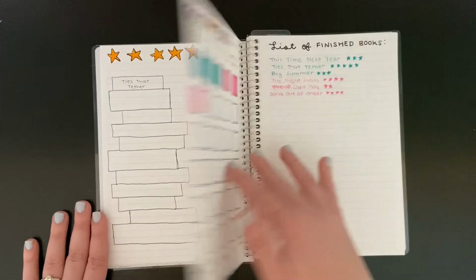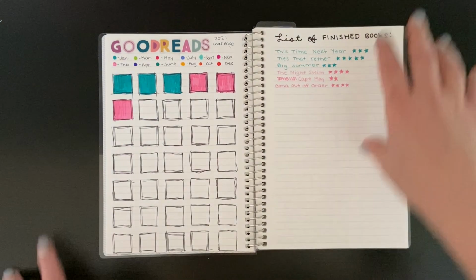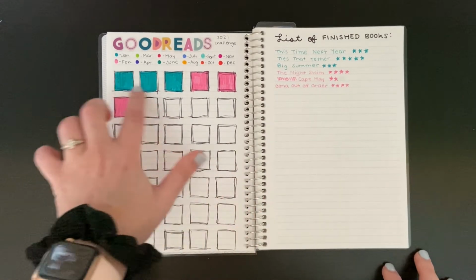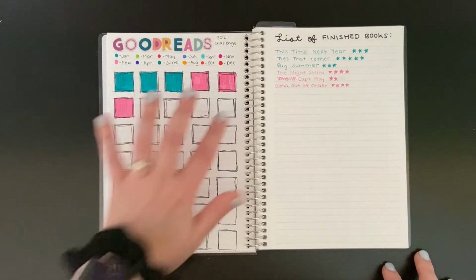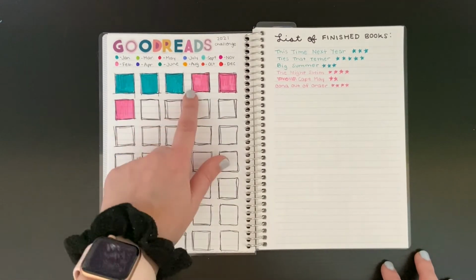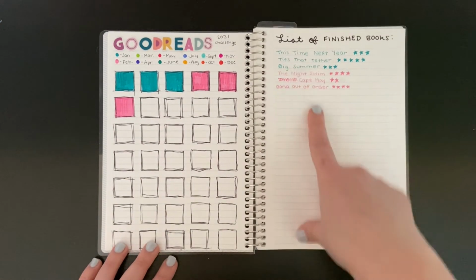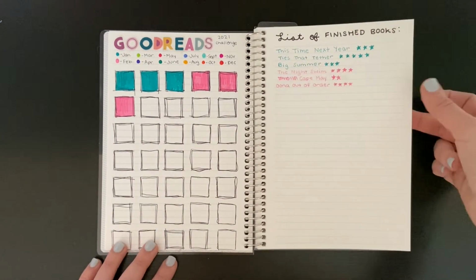This looks so cool. This is my Goodreads challenge page. My Goodreads challenge is to read 35 books this year, and hopefully I'll make it. Last year I read a total of 33 books, so I think it's a very achievable goal. For each book I made a box, and I'm color coding it by month. Once I finish a book, I'm going to use the color up here to color it in. I read 3 books in January, and I've read 3 books so far in February, and I'm listing them over here with the star rating that I gave them.